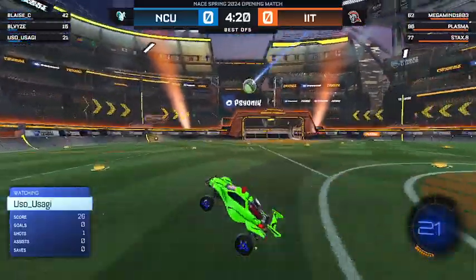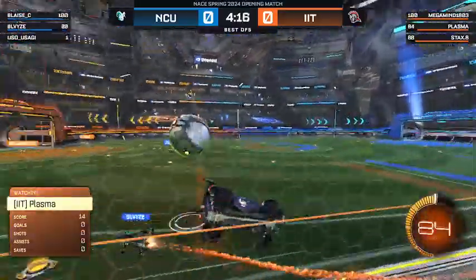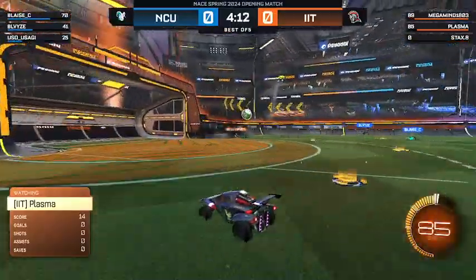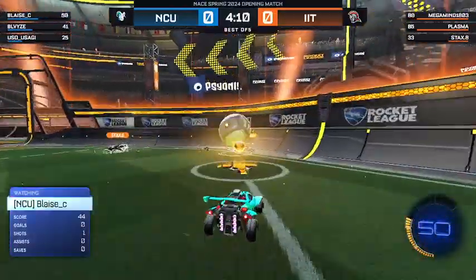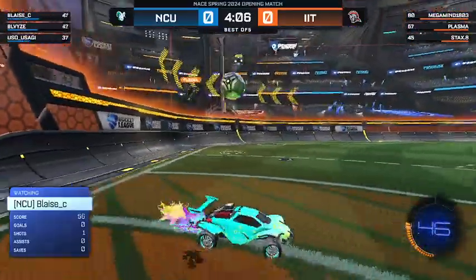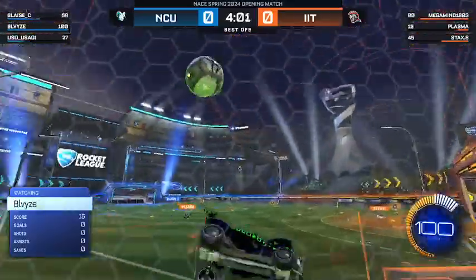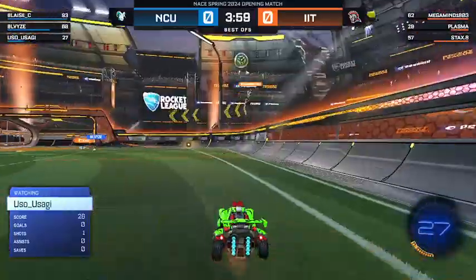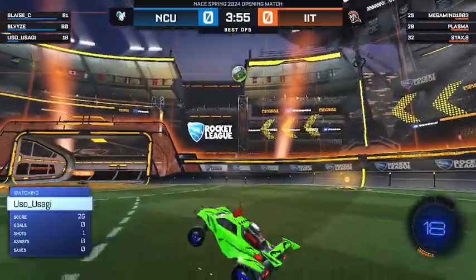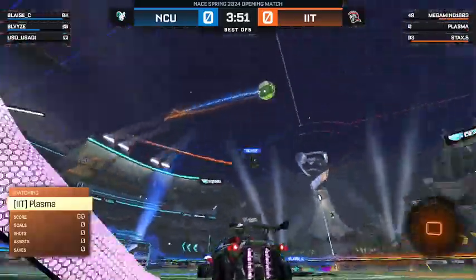Looks like the pressure has been pretty even thus far. Uso Usagi might have an opportunity to send it mid. Blaze pops it up high, looking for a demo. Good pressure from NCU here. Blaze C looking to send this over their backboard, hopefully for the other Blaze. Plasma getting a nice clear out here.